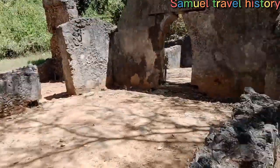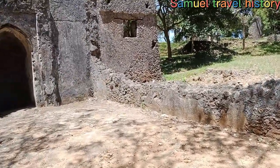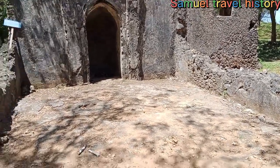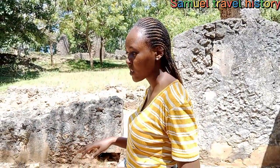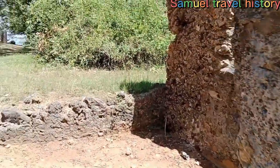Okay, so this is how the central mosque looked. So these are the cisterns. And this area was only for the male people, to pray from here. If there were many men and the mosque was full, they would use the other road. So if it was full to capacity, they could also use this side.